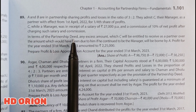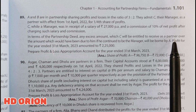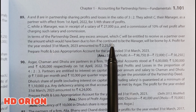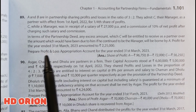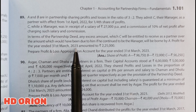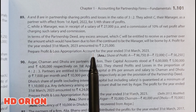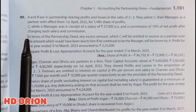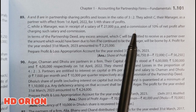In terms of the partnership deed, any excess amount which C will be entitled to receive as a partner over the amount which would have been due to him if he continued to be the manager will be borne by A. Profit for the year ended 31st March 2023 amounted to rupees 2,25,000. Prepare profit and loss appropriation account for the year ended 31st March 2023. Here in this question, C is working as a manager and he is drawing a salary and commission.